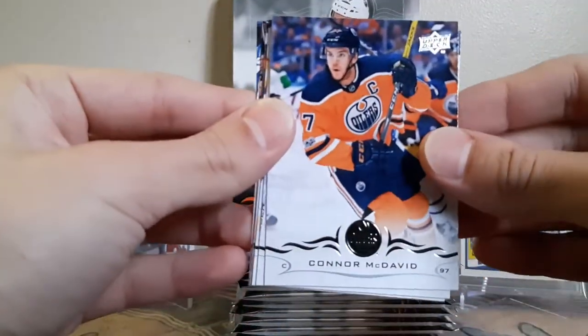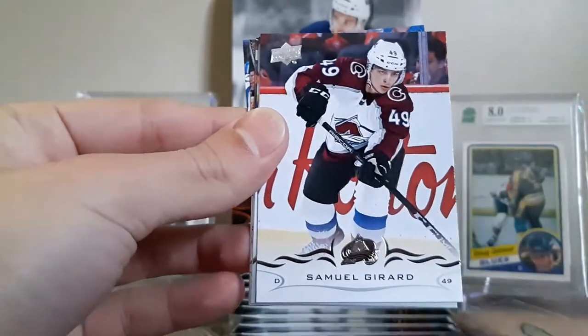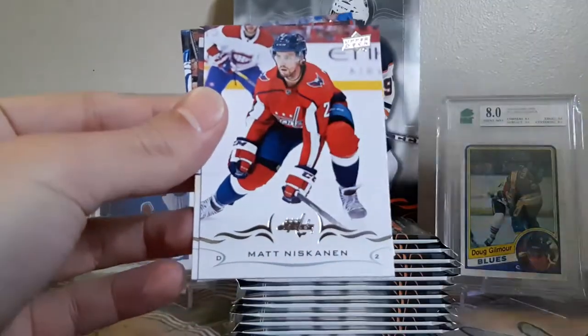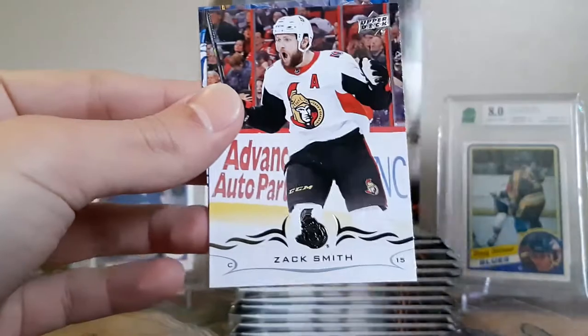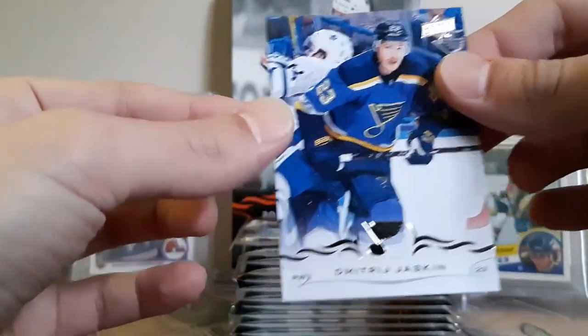We got Connor McDavid, Freddie Andersen, Samuel Girard, UD Portraits of Colton Parayko, Matt Niskanen, Colin Miller, Zach Smith, and Dmitry Yushkevich.